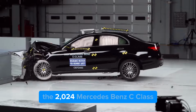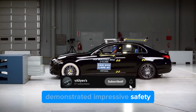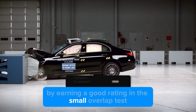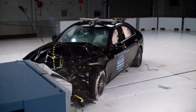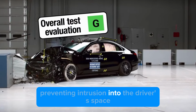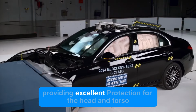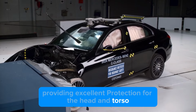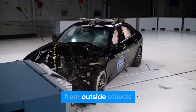The 2024 Mercedes-Benz C-Class demonstrated impressive safety by earning a good rating in the small overlap test. Its structure showed remarkable resilience, with the A-pillar staying largely intact, preventing intrusion into the driver's space. The airbags deployed correctly, providing excellent protection for the head and torso, and the side curtain airbags worked to safeguard the occupant from outside objects.